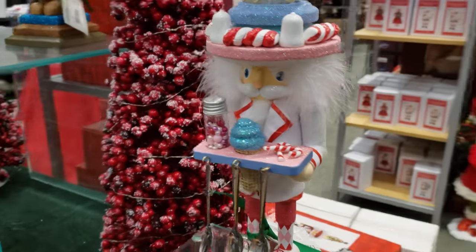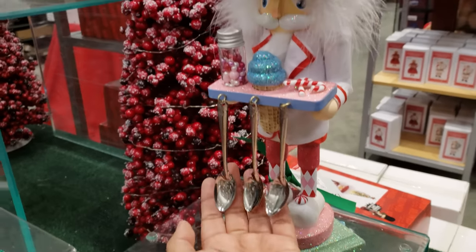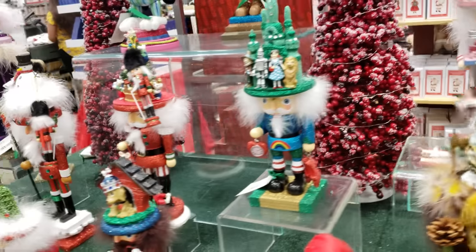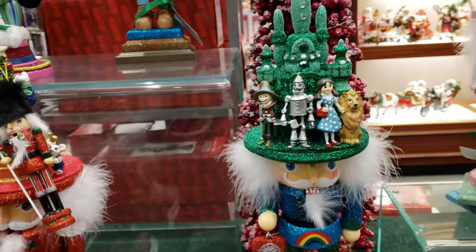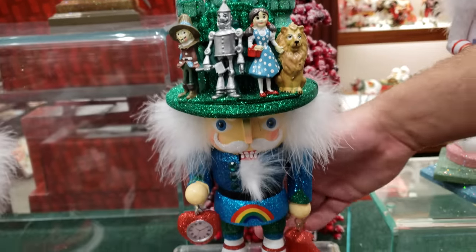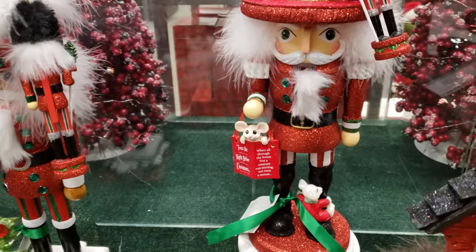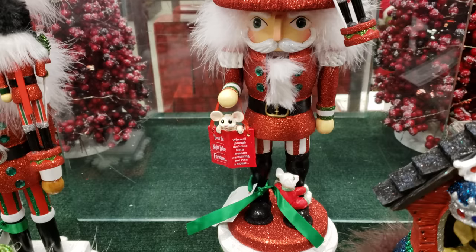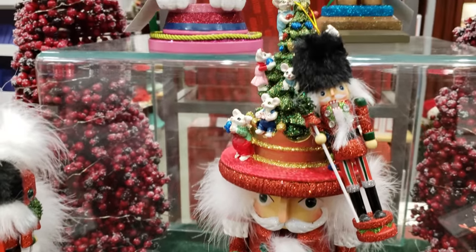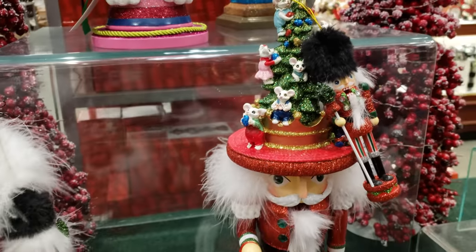I like that a lot too. That is going to be $130. I love them. I love all of them. Even the Wizard of Oz, we have $130. Look at the detail though. So cool looking. That is cool. And the next one. I like how they made him a munchkin. When all through the house, and then a creature was stirring, not even a mouse. We got a little mouse up there. And then we have the tall Christmas tree. And then another little mini Nutcracker.